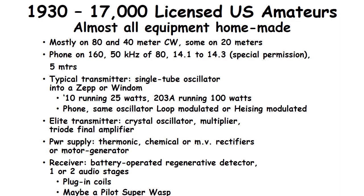especially in the middle 30s, would have a crystal oscillator starting things, a multiplier stage or two, and a triode final amplifier. And power supplies, as we've seen, were thermionic, chemical, or mercury vapor rectifiers, or even motor generators in the early 30s. The receivers in the early 30s were battery-operated regenerative detectors with 1 or 2 audio stages, and generally used plug-in coils to change ranges.